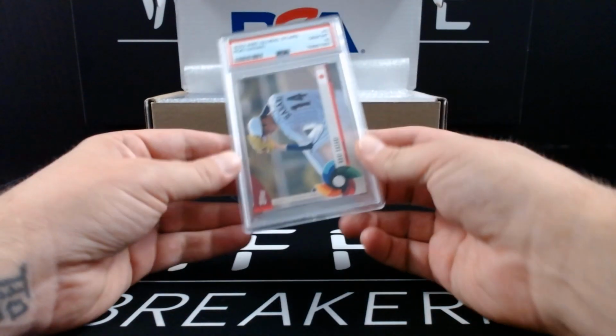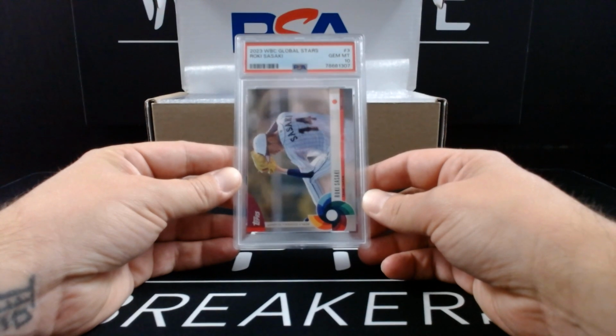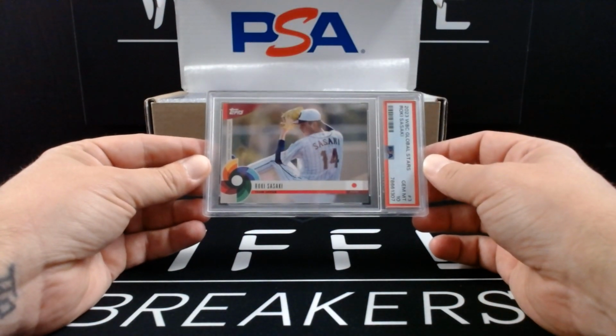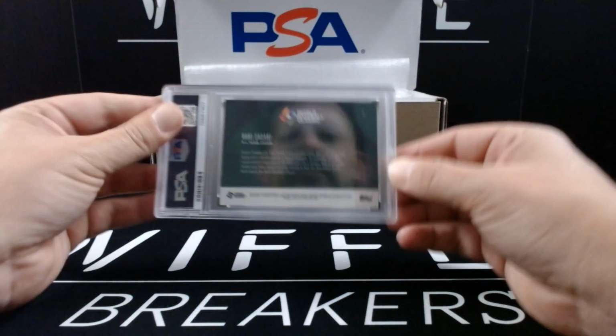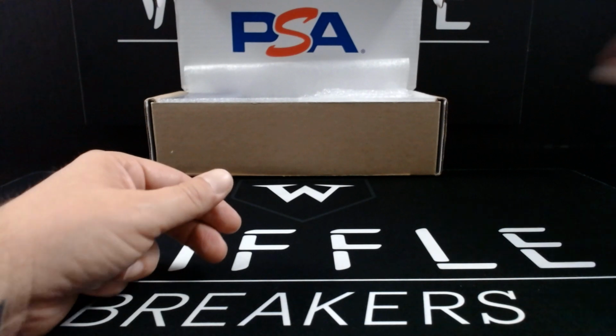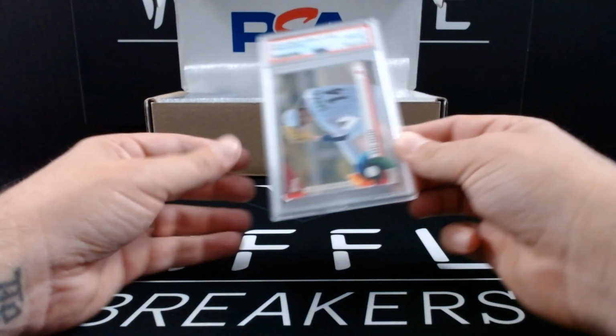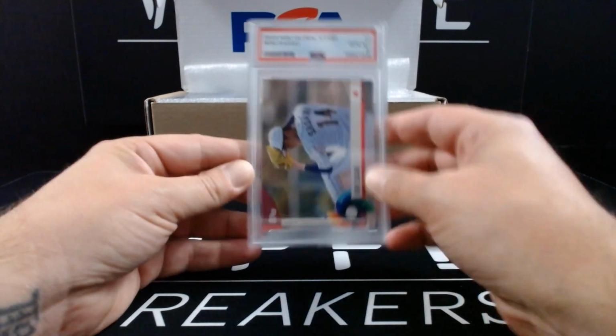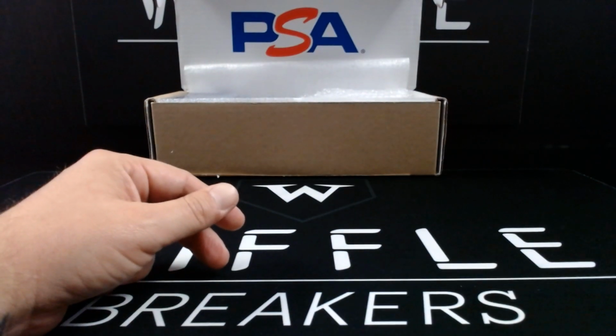So impressed. Oroki Sasaki. This also got a Gem Mint 10 for what is another future superstar in Major League Baseball. Man, those cards really pop in these holders. Jacob, you are going to be happy. How about another one? Double up on the Oroki Sasaki Gem Mint 10s.